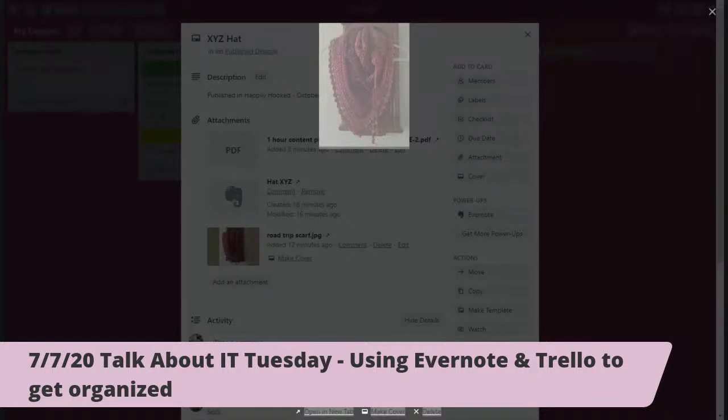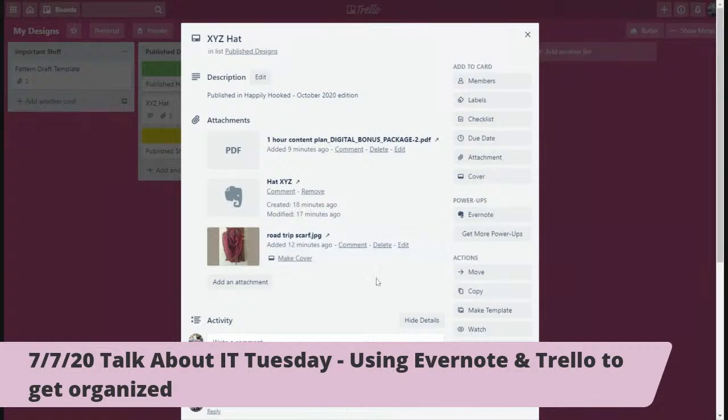You can come see if anybody has anything like it on Pinterest, in case you need some ideas for what to say about this lovely hat, or in this case, it's a shawl. Okay, so these are just some of the ways that you can use Trello and Evernote together.